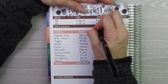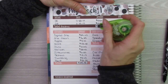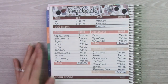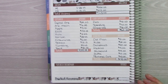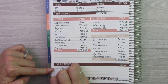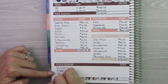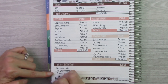So if we do the math in our head, that's $765 for the week for income. So now what I'm going to do is I'm going to come down here to my paycheck breakdown, and I'm just going to list out the categories that I have up top. So we have income, expenses, cash envelopes, and the last is sinking funds.